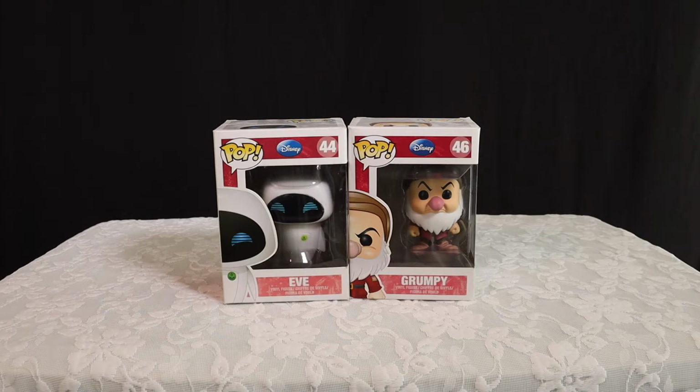These are the last two from the series that Disney was doing before, again, putting them into movie by movie. And we have Eve and Grumpy. Eve, because I obviously love Wall-E. I love Eve. I wish I owned the Wall-E Funko Pop. I absolutely would keep my little eyeballs peeled for that one, although I don't know, because it's older now, how much it would be and if I'd be willing to pay that, but still, gonna look out. And Grumpy, of course, because I am grumpy.